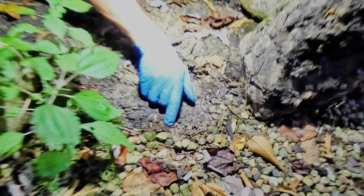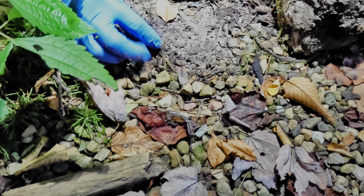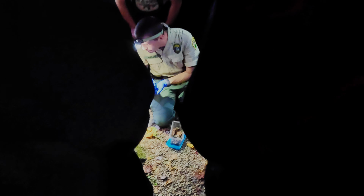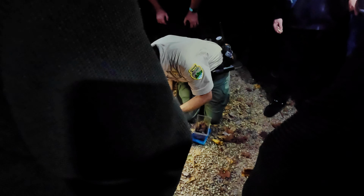What is that? Got something hanging out, but it's not a salamander. Oh no, it's just a stick. Just kidding. Yeah, that guy is a little centipede. We'll leave him be because they can bite. You don't want to get bit by a centipede. Yes, I have before. Not fun, is it?